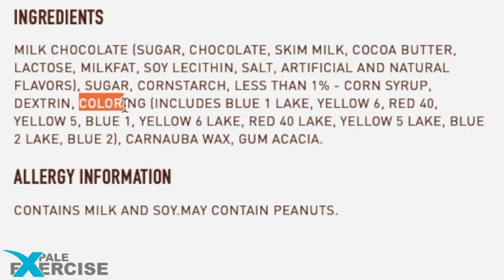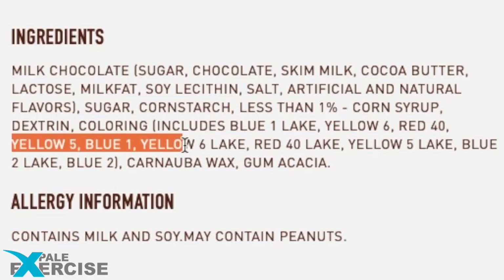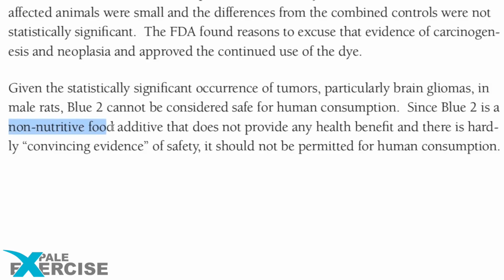Another treat, look at all the colors. 10 dyes in total. Look at all the dyes. What does this do to my insides? Do you want to know? I feel like I should be nervous. Food dyes are non-nutritive food additives that do not provide any health benefit. Only make things look good.